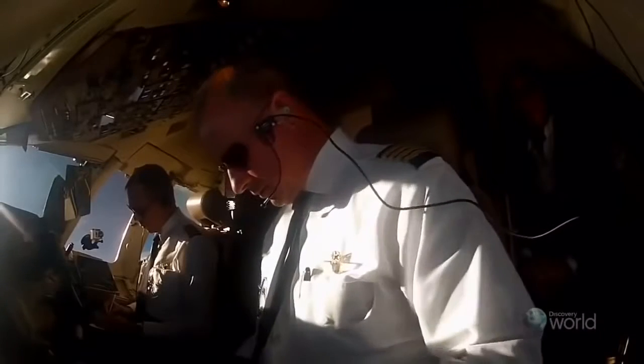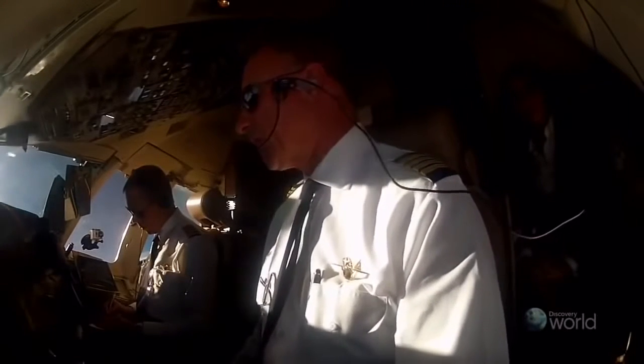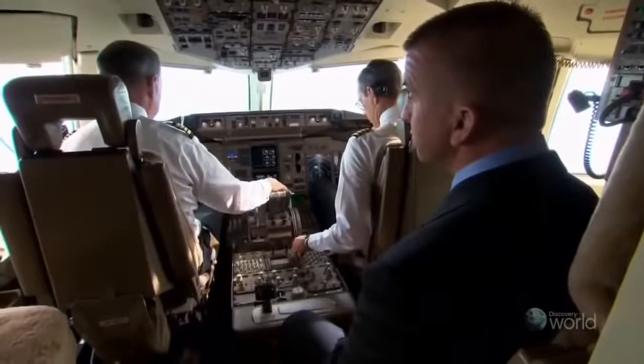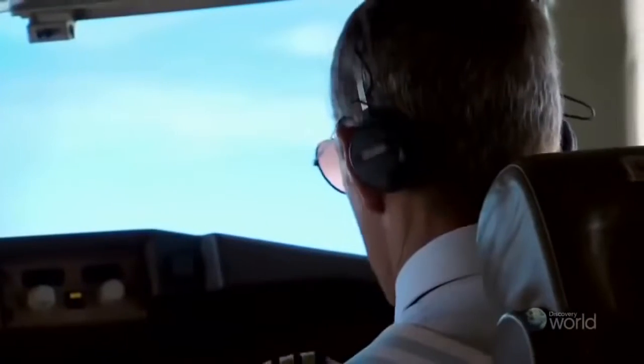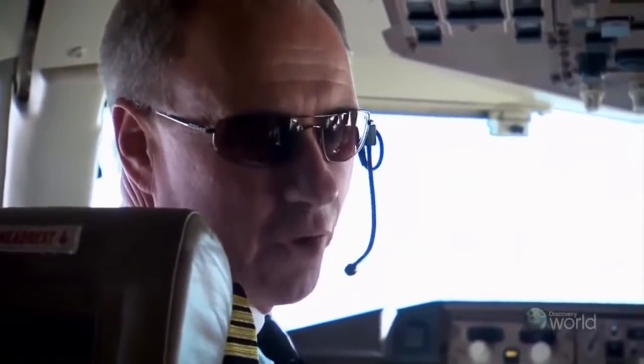After 6 hours in the air, Commander Duncan is coming in for a landing in Aberdeen, Scotland. 757 Alpha Fox would like to start our descent. The runway is just under 2,000 meters long, which is short for a plane this big. So the runway is not short, but it's not a whole lot of margin there for excessive floating. So we have to get it right down on the runway and get it stopped.